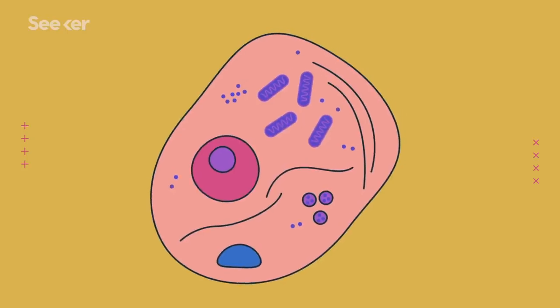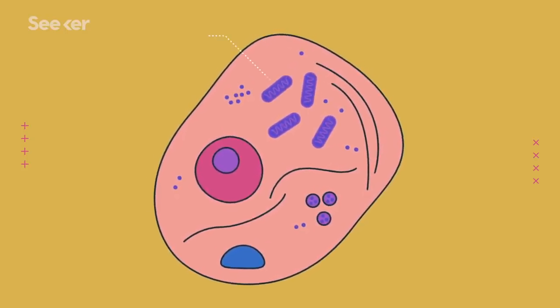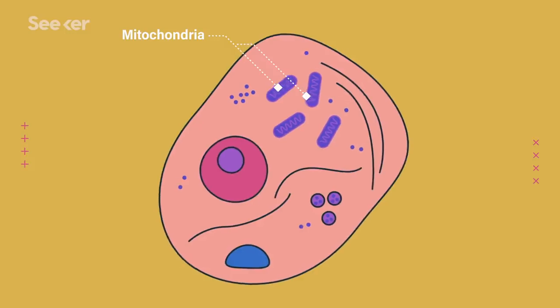You may remember some variation of this diagram, a classic animal cell with a little jelly bean-shaped organelle called the mitochondrion. Mitochondrion for singular, mitochondria for plural. That diagram is fine when you're learning the structures for the first time, but of course, a real-life cell is more complex. That little jelly bean shape is only one of the possible shapes a mitochondrion can take. What it looks like can be different from cell to cell.